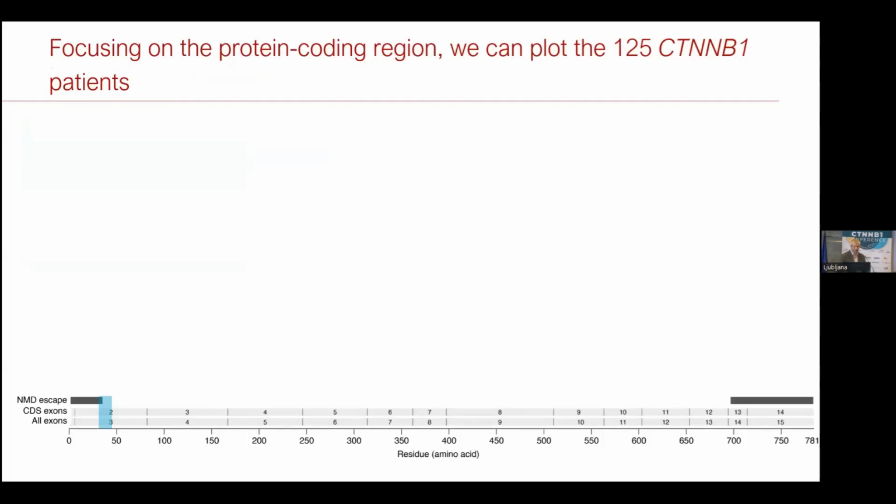All right, so we're now looking in protein space rather than RNA space. So there are 781 amino acids which make up the beta-catenin protein.